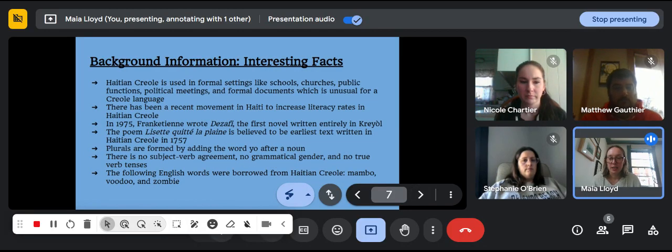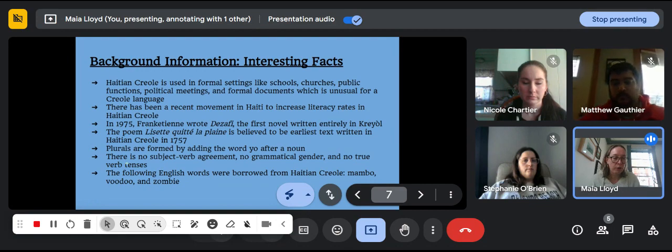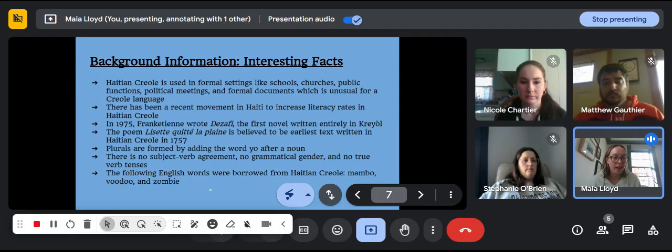And these are just some interesting facts. Like I mentioned, this is one of the few Creoles that is actually used in formal settings like schools and public churches. There's been a huge movement to increase literacy rates in Haiti in Haitian Creole, not just in French. And for these two things about grammar, Nicole's going to go into some more detail, so I'm not going to talk about them right now. But we thought it was interesting that the words mambo, voodoo, and zombie, which are really common in English, come from Haitian Creole.